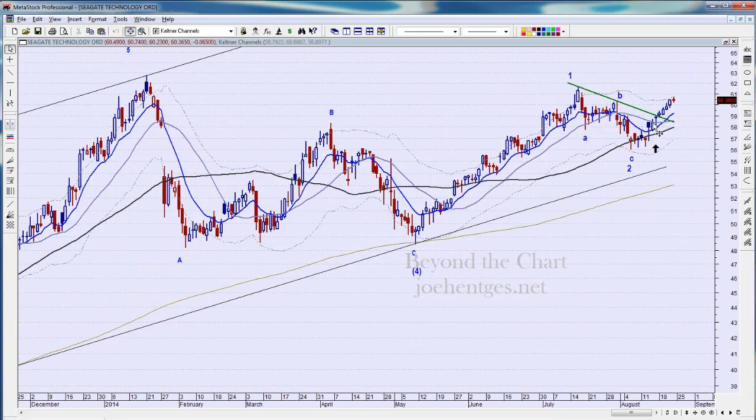Seagate Technologies, we got in on this date. It has yet to hit our target. It's getting closer and closer. And again, the data all around targets, stops, all that kind of stuff is on the Trade Ideas page on my web page.